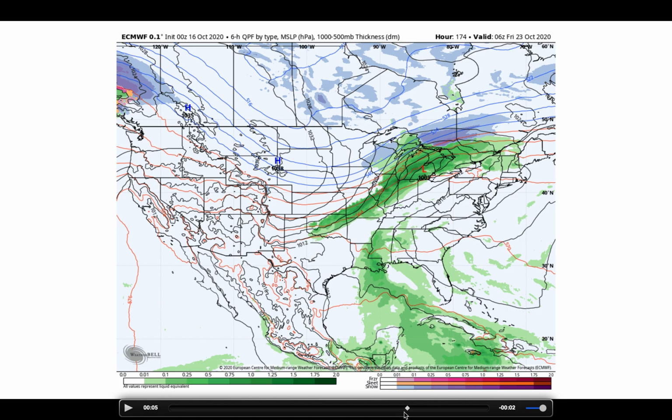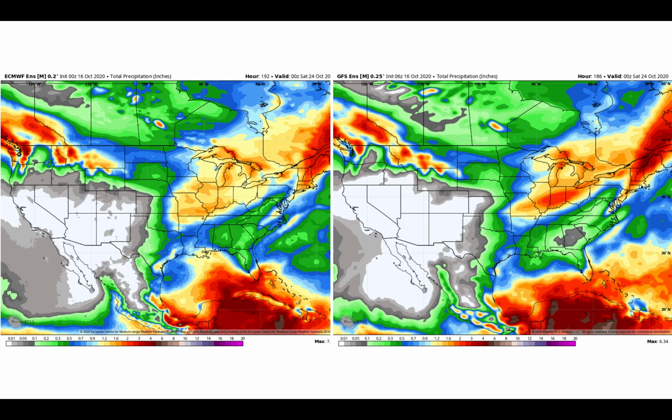Now, confidence gets very low as we get into the 7 to 10 day time frame. So I'm just going to leave it at that, and we'll check back in as we get into Monday and Tuesday of next week. Understanding the pattern I just laid out for you is mostly dry as we head through the rest of the day today. Mostly dry Saturday. A couple of showers across Oklahoma and Arkansas on Sunday, and we'll keep it like that into Tuesday before we bring in a chance for more in the way of organized precipitation across this region as we head into Thursday and Friday.